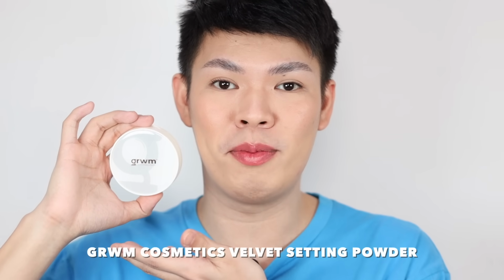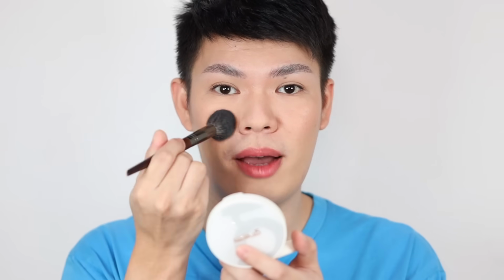For powder, of course, yung ginagamit kong non-stop is yung bago ng Get Ready With Me, which is yung velvet powder nila. Nagawan ko na ng video to, but unfortunately, yung shade na ginamit ko doon, hindi ko match. A little bit dark sa aking skin tone. But this one I have is actually yung perfect shade for me. This one is Shell. So happy dito sa powder na to.